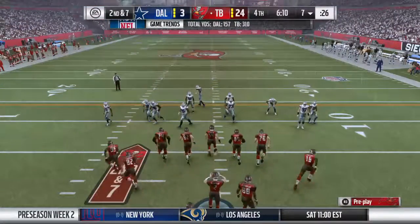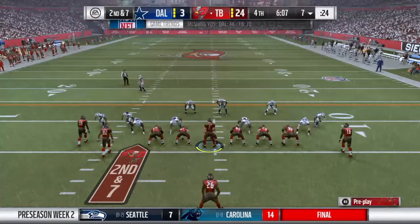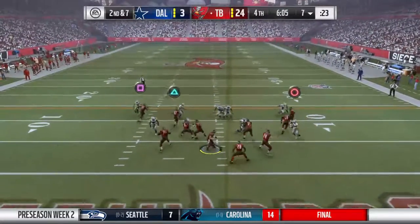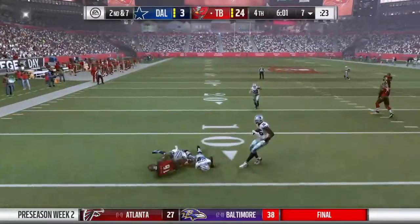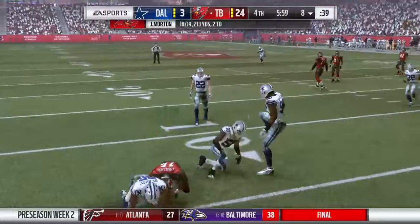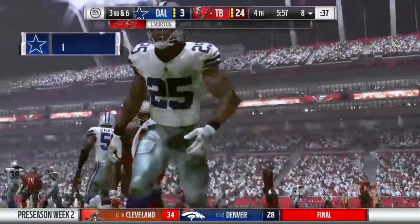But you got to figure now, they're going to see more people stacked up at the line of scrimmage as they try and bleed it out. They'll look to throw. He's got his man on the crossing route. That catch good for only a yard, and it'll be 3rd down.